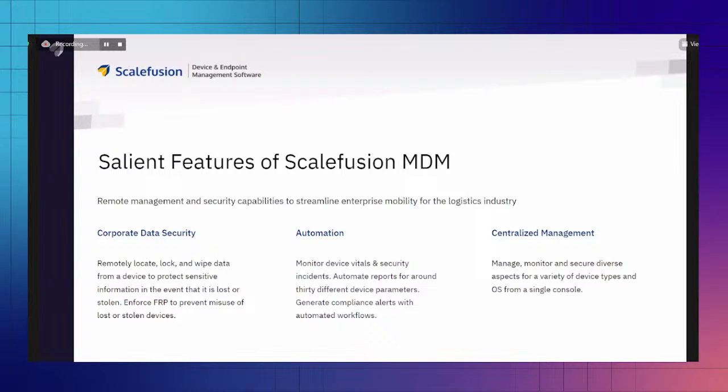Centralized management. Like I mentioned, Scalefusion supports any kind of device running on Android 4.3 and above, iOS 9 and above, Mac 10.11 and above, and Windows 10 and 11 devices. So we support an array of devices, and through Scalefusion, you can manage any type of device and ensure there is streamlined management of the devices right from a single console.